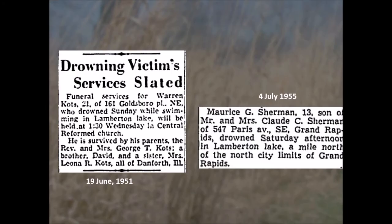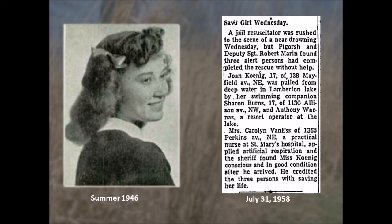1950s. Yep, more. Here's a 21-year-old victim, and then a 13-year-old in 1955. Thankfully, not all outcomes were fatal. There were a couple of rescues. One special one in 1946.